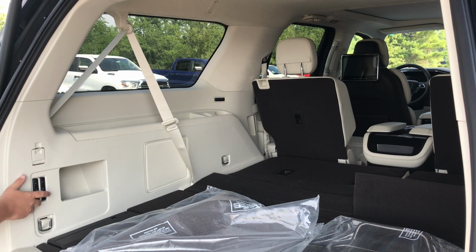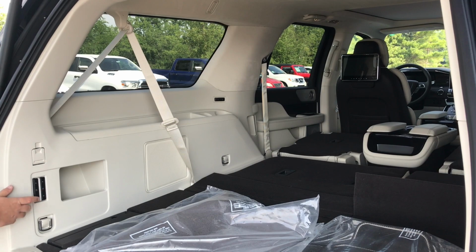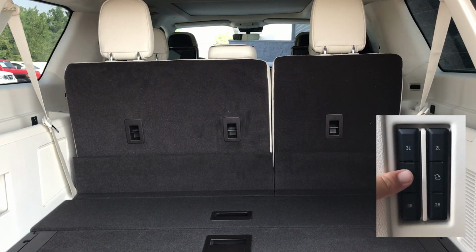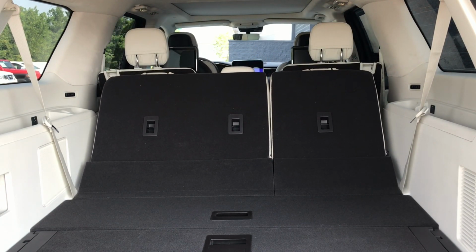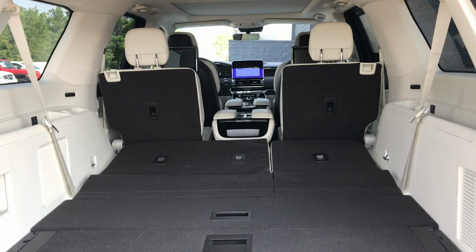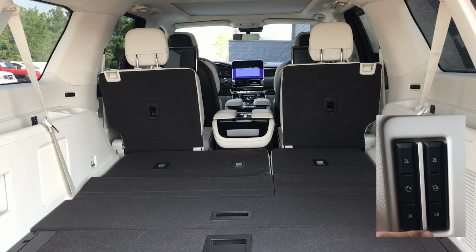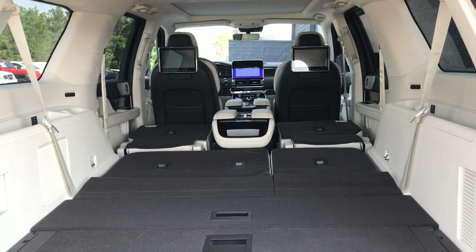And pressing the center button for the second row automatically dumps the seat backs. Now you do have to actually manually lift the seat backs in the second row because they do not power rise. Headrests will automatically dump in the third row seats. As you can see, they fold flat. You have a nice flat cargo space. And another view of the second row seats folding. The console does get in the way, but it's pretty spacious.